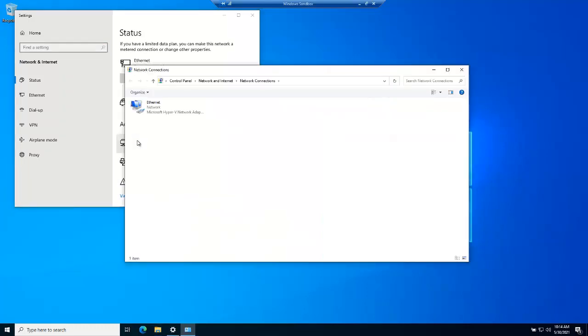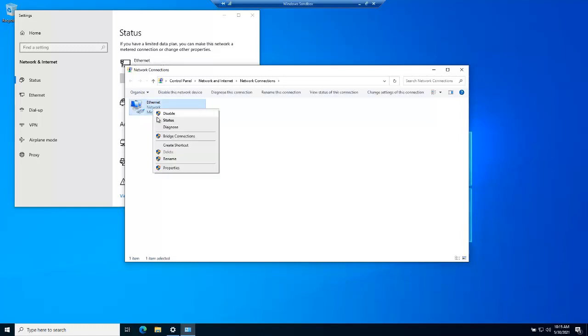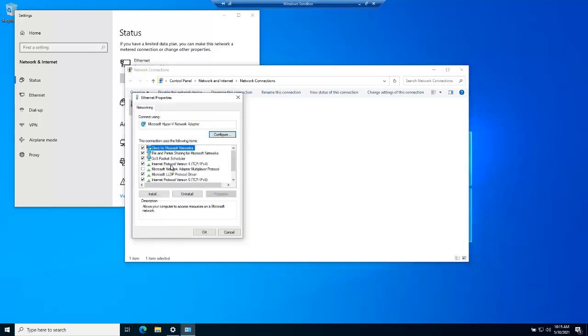Now from your network connections screen here, you may see multiple network adapters show up here. You can select the one that you use primarily if it's your Wi-Fi connection, or if you want, you can actually configure all of the connections independently. So we're just going to right-click and go to Properties. And from this screen, we will find Internet Protocol version 4 TCP/IP.